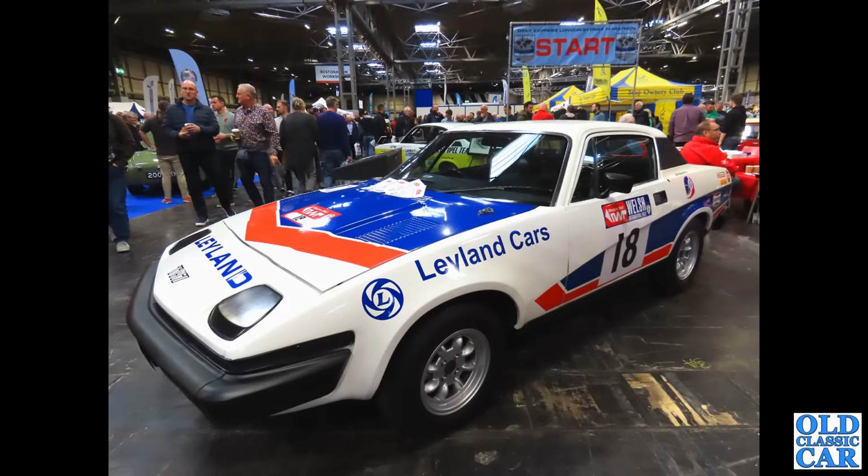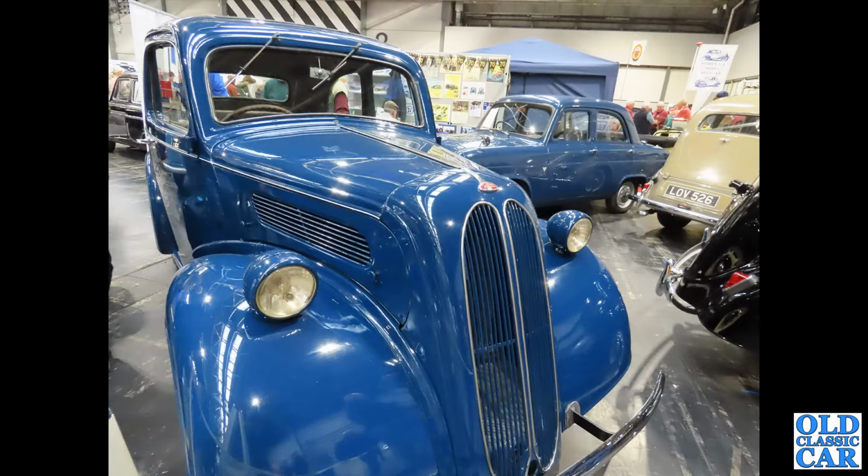About a Triumph TR7 rally car, no less. Very, very smart example there. Quite a few period rally cars on display this year, including this fantastic Triumph four-cylinder car. Of course, there was also the TR8, which had the Rover V8 engine under the bonnet. This is the engine derived from that of the Dolomite, I think.